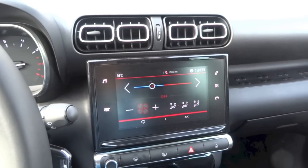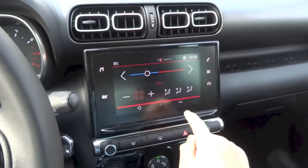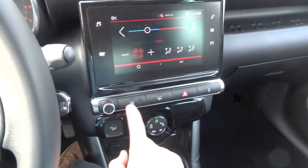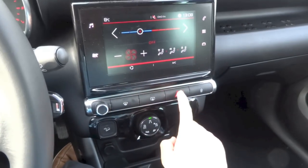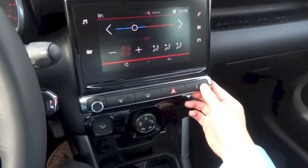Very simple digital air conditioning controls, temperature, fan speed, different modes, air conditioning and recirculation. Below, volume and power knob, front and rear defrost, hazard lights button as shown earlier, and to the far right is the electronic central locking button.